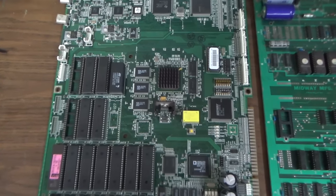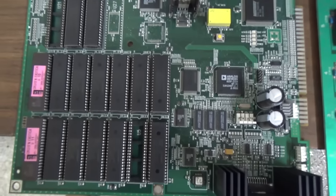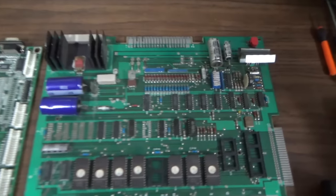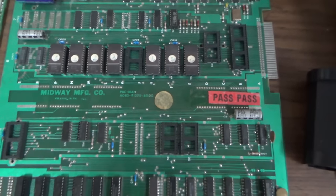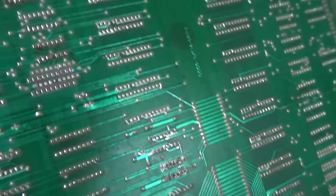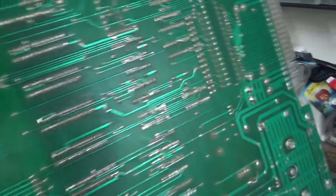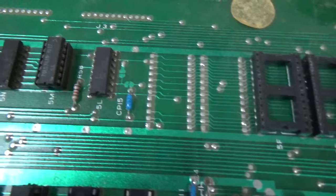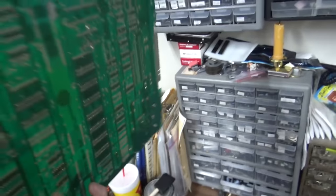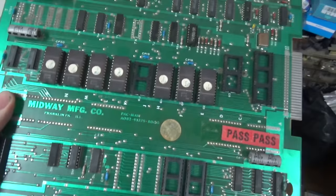So I got the CRUIS'N Exotica board out of our parts machine in the trailer. And here is a Pac-Man board. See, all these are through-hole soldered. So there's only one layer. All the chips go through this layer, and they solder in on the bottom side. So that's typically what we work on. We could take every chip off this board and replace it without much trouble.